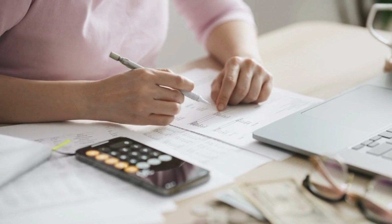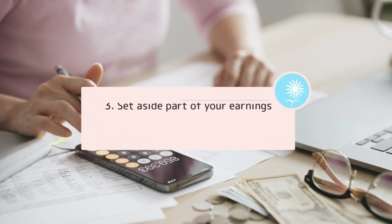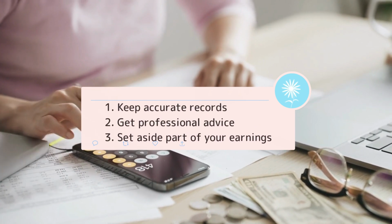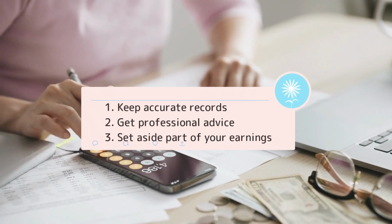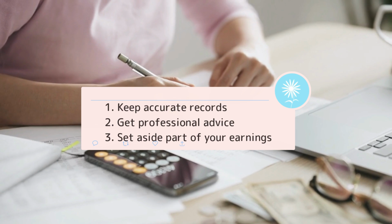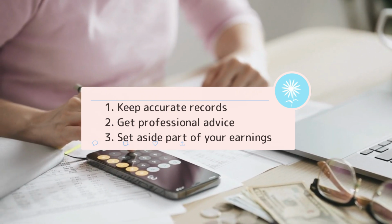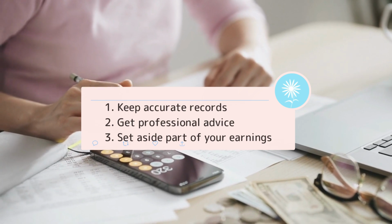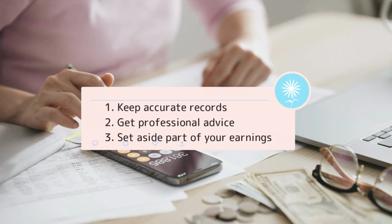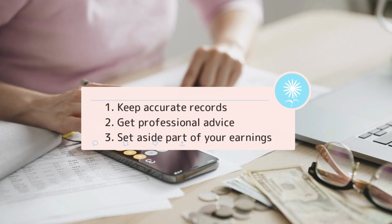So basically the three main tips that I can give you is to keep really accurate records, keep organized, track all your income and expenses, and like I said, you can use tools like the Profit Tracker for KDP. The second one would be to get professional advice if you are unsure. And the third one is to set aside a part of your earnings for your taxes. So those are my three main tips that I can offer you.